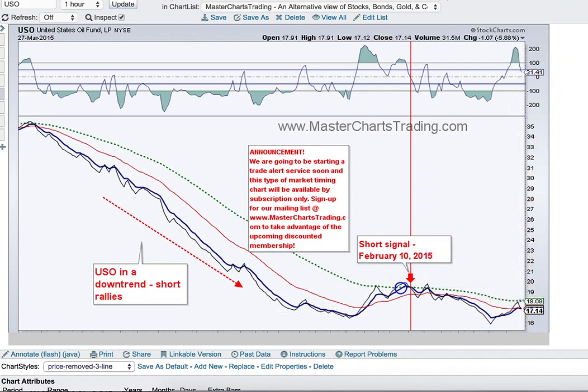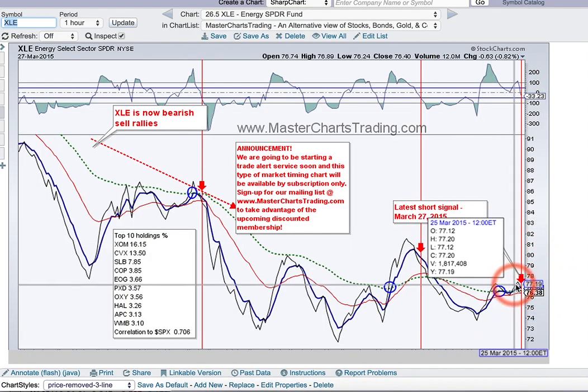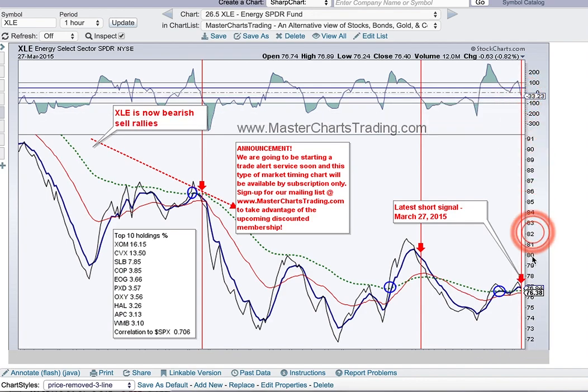As far as the energy related sector, XLE, similar thing, it's a bearish security, so it makes sense for me to short the rallies. And today, see how it rebounded along with oil from mid-March, and then attempted to close above the 50-day exponential moving average, but then it failed here. So as far as the trigger signal, today it did generate, the trigger signal was generated here.